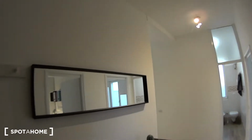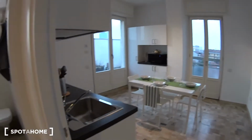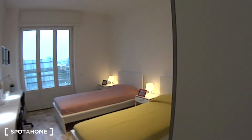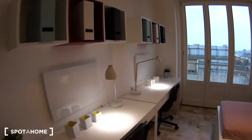So as we go through the entrance door, we have this large corridor, very nice and luminous, while on the right here we have bedroom number 2. This is the shared kitchen with the access to the terrace. This is the first of the 2 bathrooms, and here we have the second one. While on the left here we find the first and last bedroom. So we just begin our tour from here.